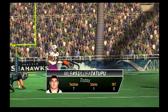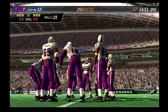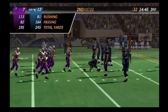Solid game. Picks up another sack. And he chases him down behind the line of scrimmage for a loss. I'll tell you, he's one of the most knowledgeable defenders in the league. He knows how to play the game, and he always knows what's going on.